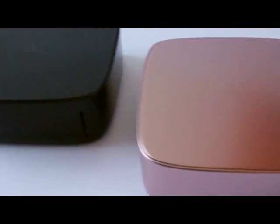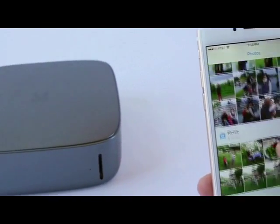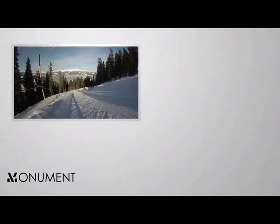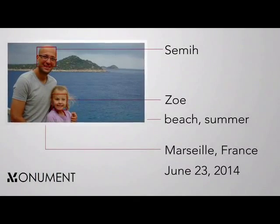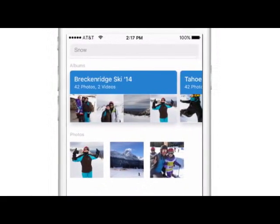Meet Monument, the world's smartest personal cloud for photos and videos. Monument combines groundbreaking artificial intelligence with flexible hardware to put all of your memories at your fingertips. With Monument, all your photos and videos live together in one place, and they are organized for you automatically. The coolest part? Monument actually understands what's in your photos. When you want to find the photos from your last ski trip, all you have to do is type snow, and there they are. It's that easy.